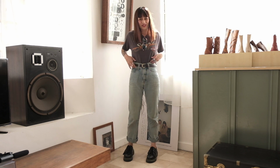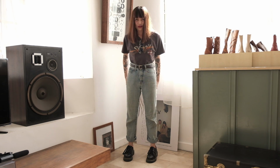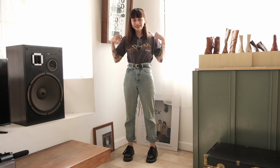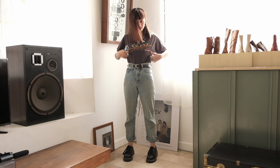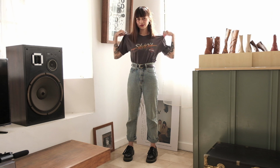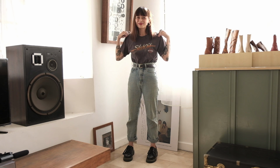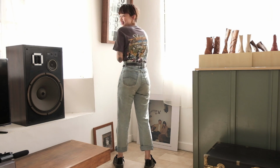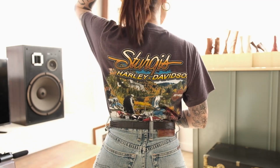And then it's just really soft, quality vintage denim. So the more you wear it, the softer it becomes. And then this shirt I thrifted in the States. It's a vintage Harley Davidson shirt in a size medium. So it's just right, very loose fitting, so very comfortable. It's nice in front, but when you look at the back, it's even better. It has this huge print.